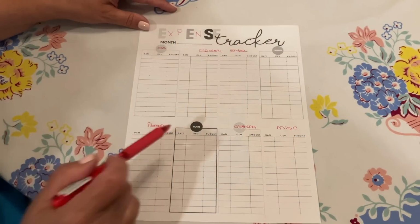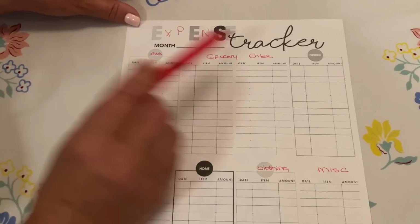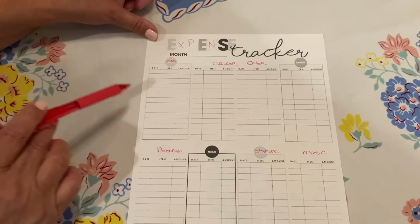For us, usually that's savings. We're going to just show you real quickly the expense tracker we use and how we use it. This is what my expense tracker looks like. And I think I'm running a little bit low on ink, so that's why some of it didn't come out. But that's okay. Not going to waste ink. This is what it looks like, and I will link it down below.